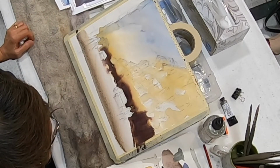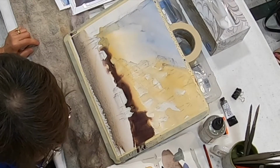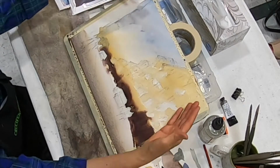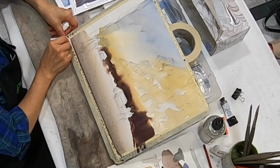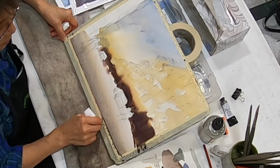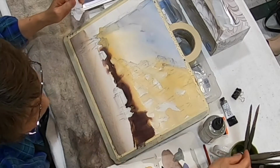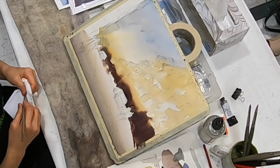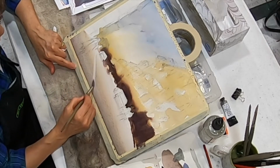So it's a gradated wash. It starts with the light value and then gets darker at the bottom. And in order to do that, you need some kind of incline. And I'm going to mop up the excess pigment so it will not creep up and make trouble.